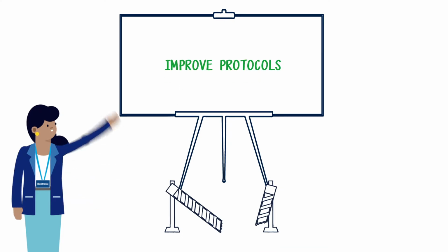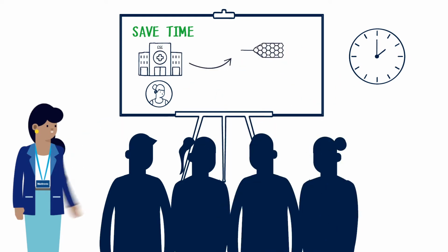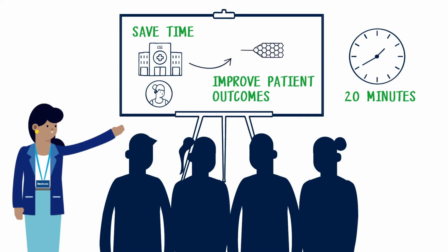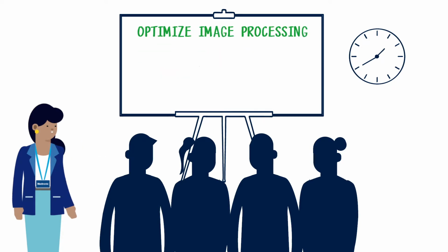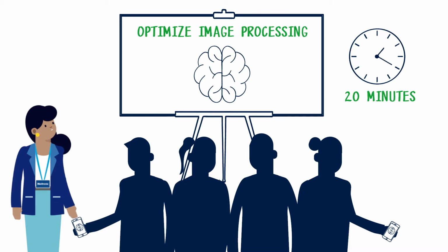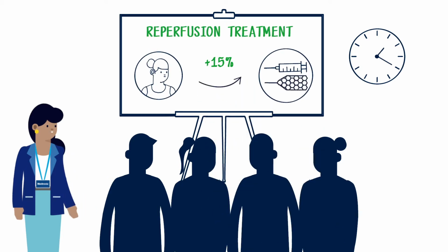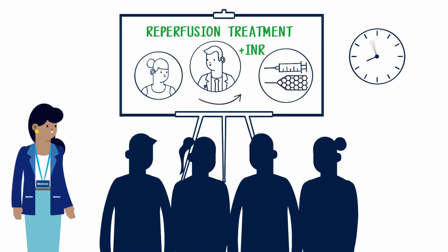Your plan to improve the protocols and ensure that these are implemented consistently will require a consultancy and training. However, you can save valuable time from door to puncture, let's say 20 minutes, that can be beneficial for your patient's health outcomes. To optimize image processing and facilitate the clinical decision-making, you may decide to include innovative technologies into your process. This will result in 20 minutes saved and the subsequent impact on patients' outcomes, and a 15% increase in the number of patients being treated with reperfusion treatments, as it's easier to identify them. Besides, you can include an additional INR to cover appropriately the 24/7 service for reperfusion treatments.